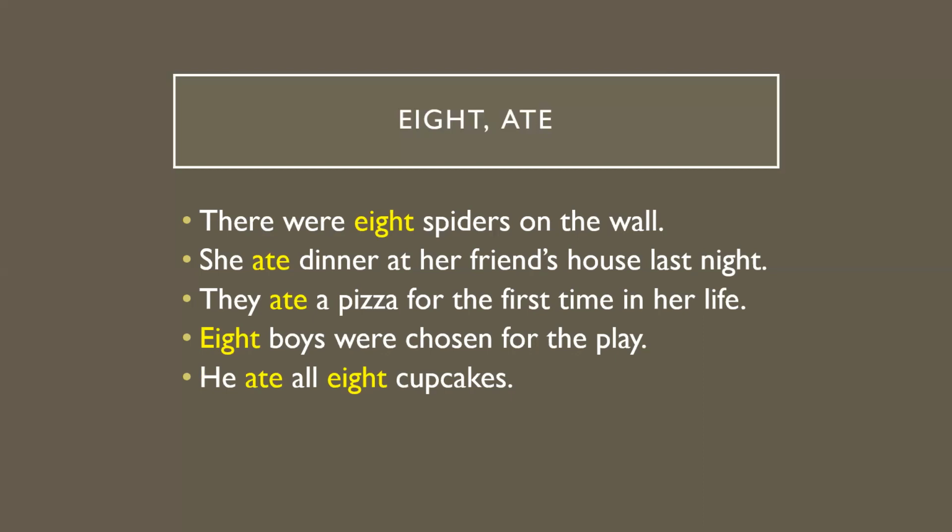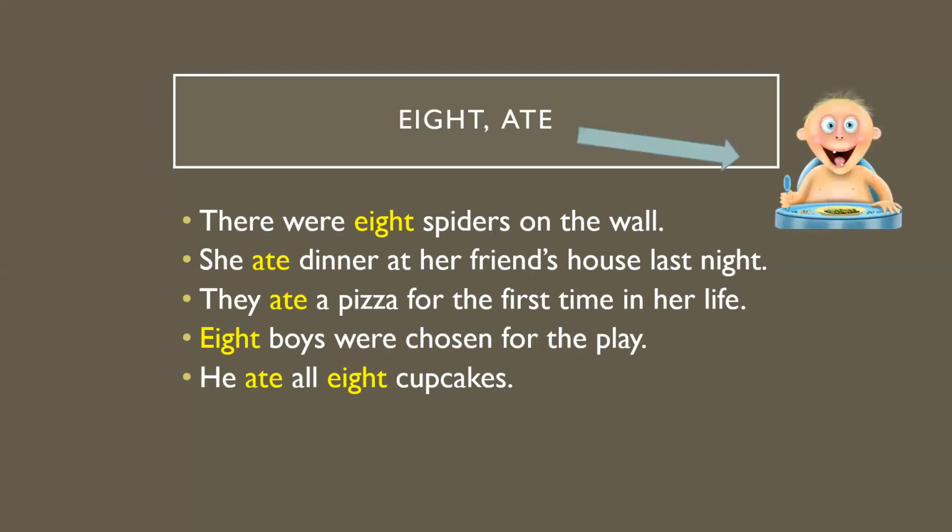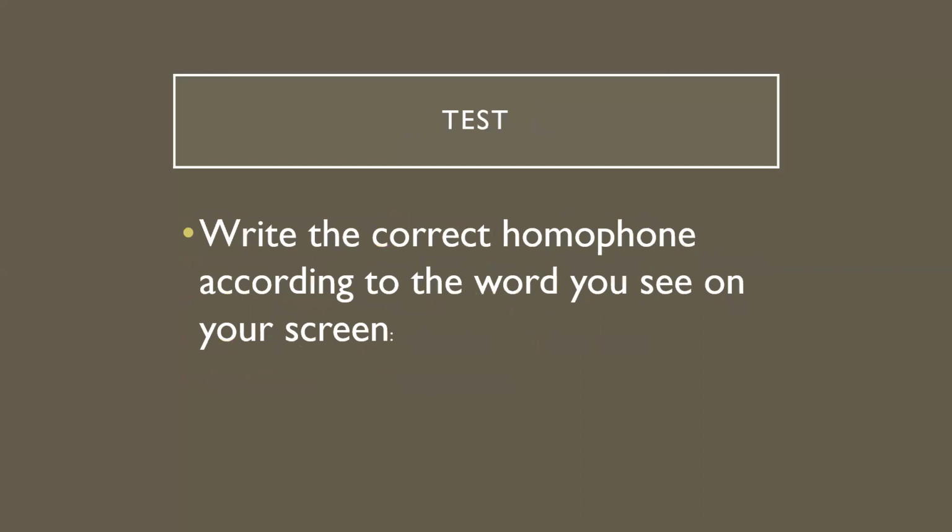And with that, I've come to the end of the lesson. I do hope that it has been useful. And now it's time for a test. Are you ready? He's eating there. The number 8. Write the correct homophone according to the word you see on your screen. It is better for you to have a pen and a book with you. But if you don't want to write, then maybe you can just spell the word out as you see it on your screen. Okay, let's start.